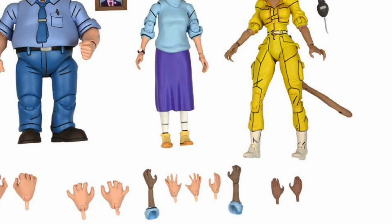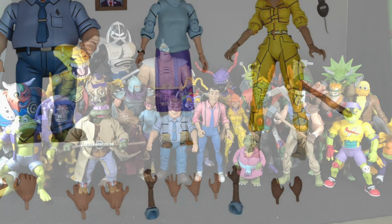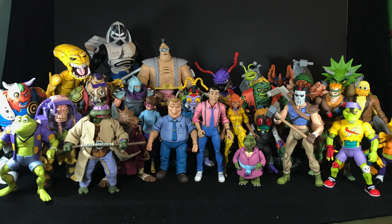Wait a minute. Did you know that when this set was announced, it was advertised that April Catwoman would have an extra set of hands? And for some reason, they disappeared. No explanation. No nothing.